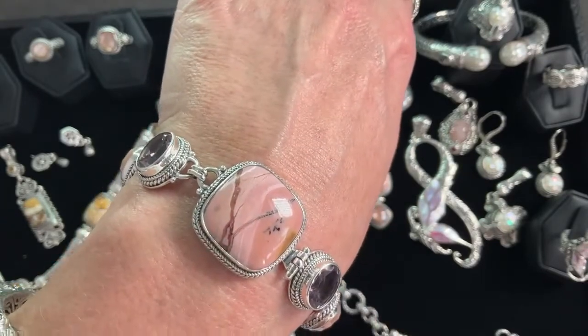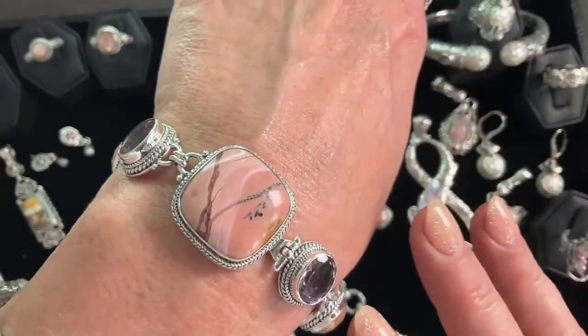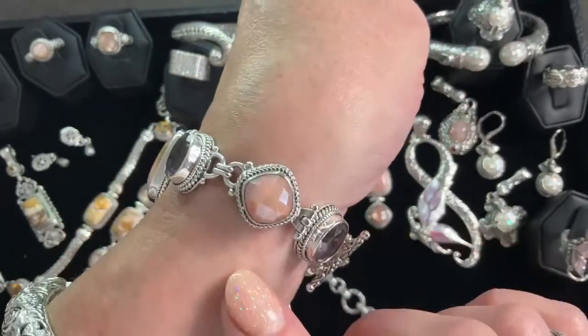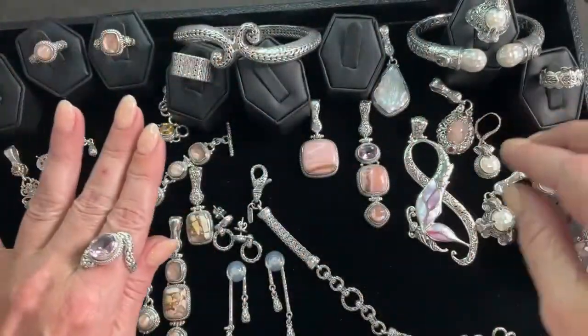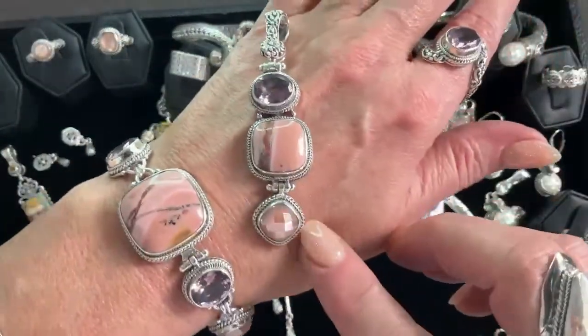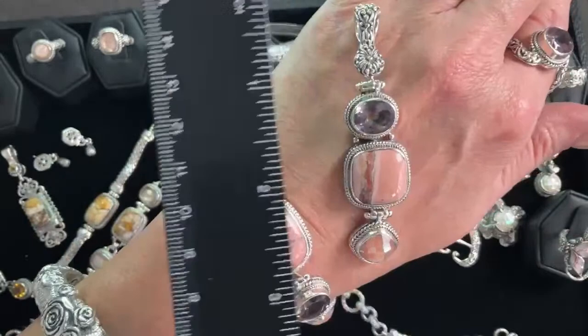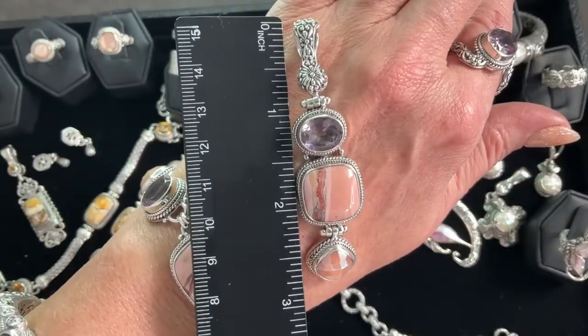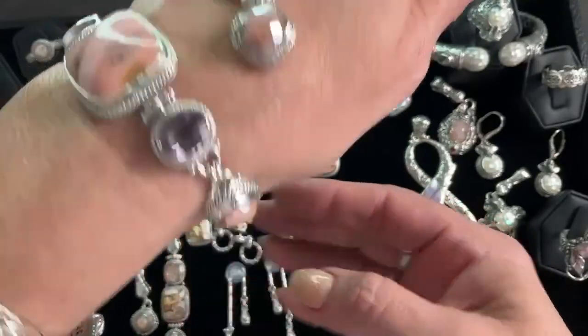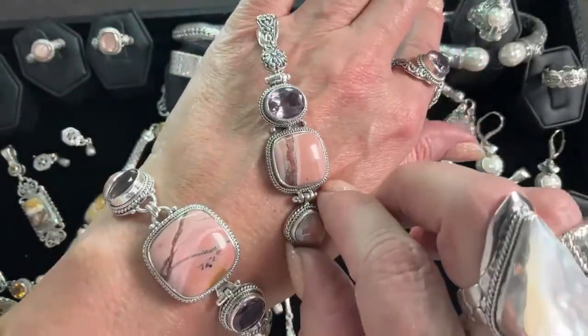I love gorgeous opaque stone that has multiple colors kind of running through it. Something with personality. And that bracelet's gonna fit a 6 to a 7.5 inch wrist, you know? Oh, look at that pendant. $99.99 for 6 stones. A 6 to a 7, okay.